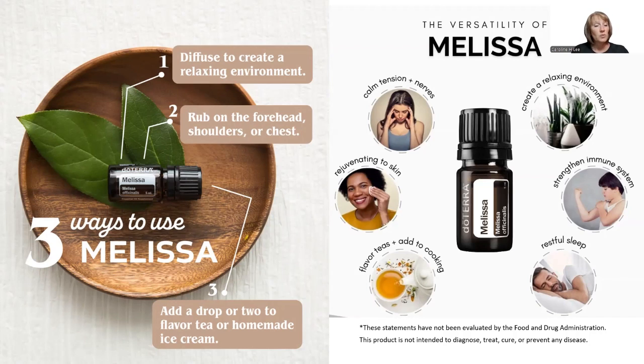Now, preclinical studies suggest that Melissa oil may also help support a healthy inflammation response when you take it internally. So just 1 to 2 drops in a veggie cap or in some water if you like it. It's got a floral taste to it, so I like the veggie cap option. But just note that there are some preclinical studies suggesting that it's going to help with that.